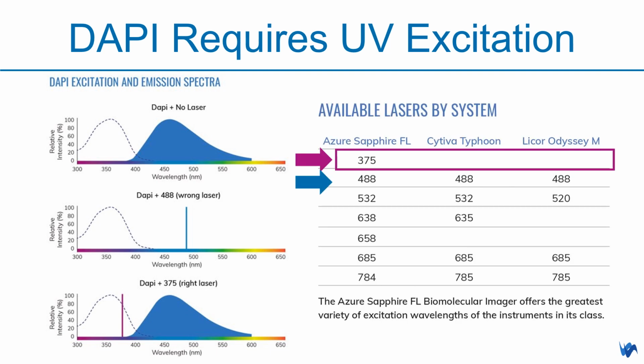The Sapphire FL is the only laser scanner in its class that offers excitation in the UV range, allowing visualization of DAPI and other UV-dependent dyes.